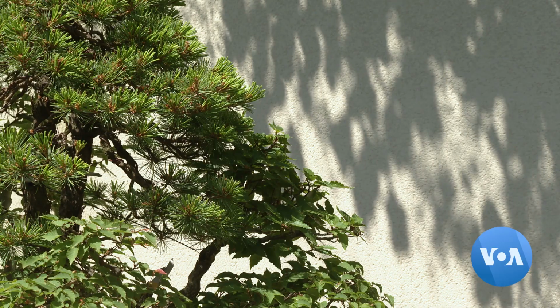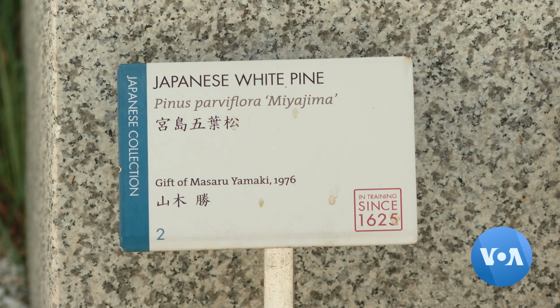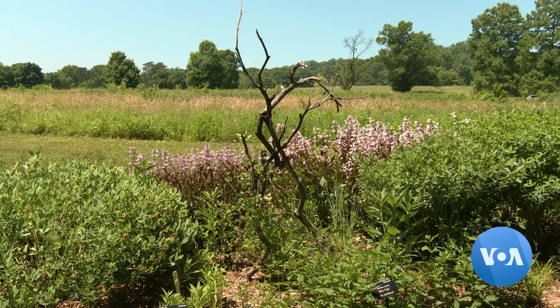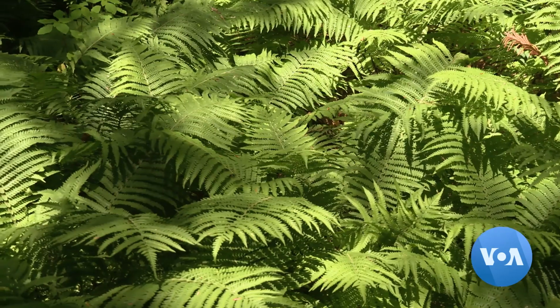You know, planting a tree is something you can do for generations to come. The Yamaki pine is a symbol of that. As are all of the plants here, which scientists work to preserve in order to keep America green for centuries to come.